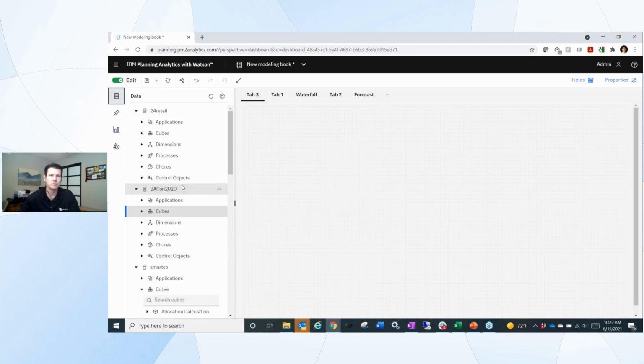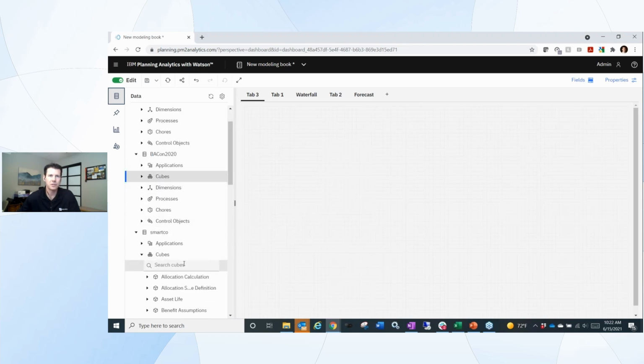We also have the ability to search cubes if I have a lot of objects within that particular TM1 object. So for cubes, we can just put in a quick search, income statement. And so that's going to be helpful to locate cubes, especially in larger systems.